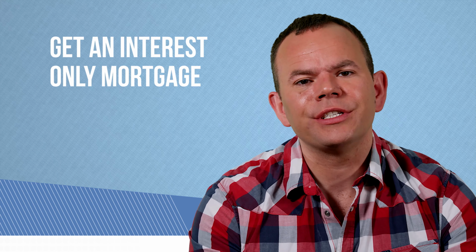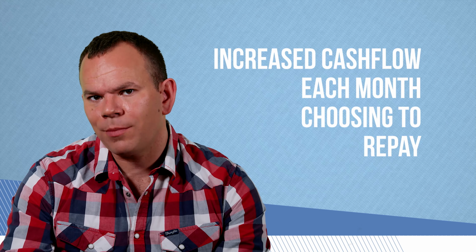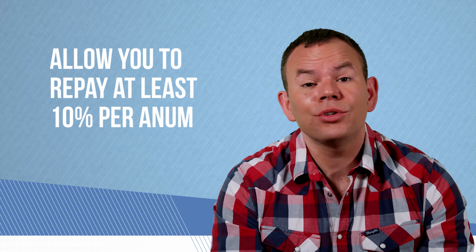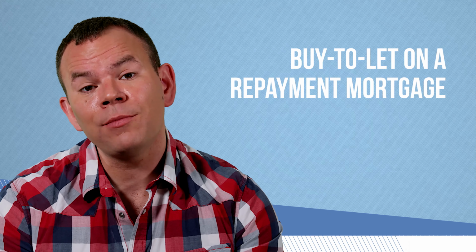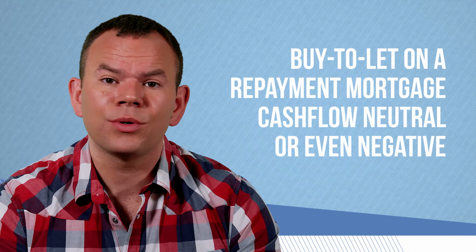For starters, you should be investing for cash flow. If you are investing for cash flow, my opinion is that you should get interest-only mortgages. You are far better having an increased cash flow each month and choosing to repay a mortgage. Most interest-only mortgages will allow you to repay at least 10% per annum of the capital amount, so you can still repay, but at least you have that choice, rather than a repayment mortgage where you are forced to repay every month. And often, if you buy a buy-to-let property on a repayment mortgage, it will be cash flow neutral or even cash flow negative, and that's not a situation you want to be in.